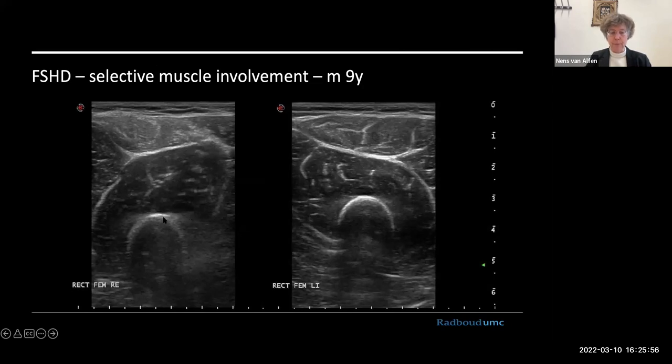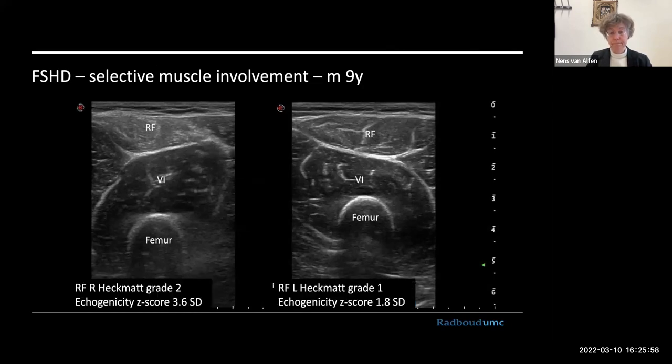But is it bright enough to be abnormal? Well, if you quantify it, it's getting there, I'd say. It's 1.8 standard deviations above the mean. So that is a muscle to track over time. And you'd expect it to become abnormal because this is a genetic dystrophy.